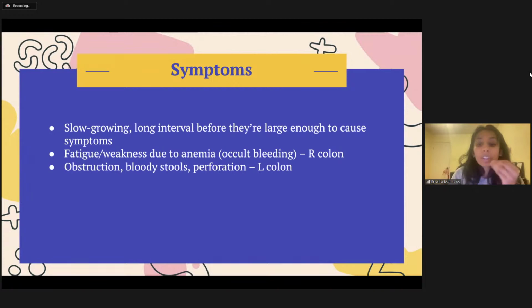So if there is cancer in the right side of the colon, sometimes it can cause bleeding. But we don't always see bright red blood in our poops, because it takes time for that feces to go from the right colon across the transverse colon, then into the descending colon. So sometimes we may not see frank blood, but we may feel it through symptoms such as fatigue or weakness, because we're losing small amounts of blood every time we poop because that cancer is causing blood loss.